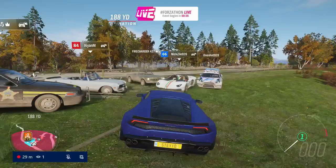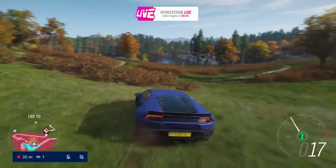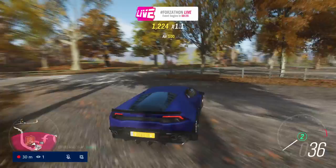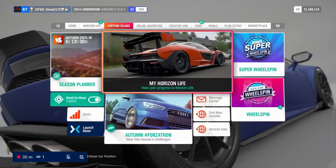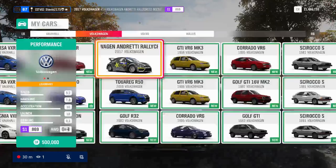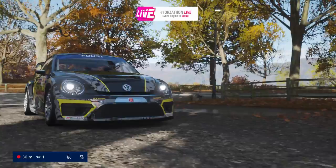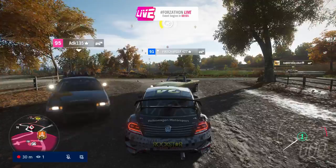I see Ayan got the Mercedes from the seasonal event. Very nice. I'll probably be doing that tomorrow. Alright, so this Forzathon is off-road, so I am gonna get into something else. Ooh, you know what? This car was really fun the other day when I used it, so we're gonna go with this. But I noticed, Savage, I noticed. Don't you worry. I noticed. Alright, here we go. Forzathon live time.